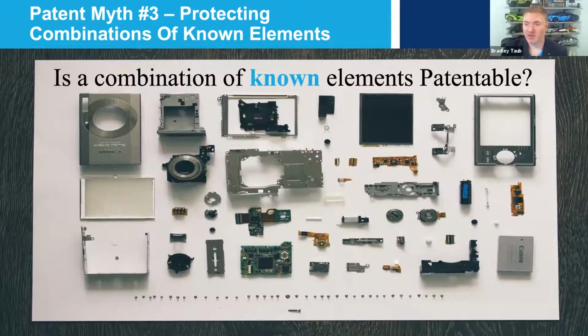Okay, myth number 3. Let's see if my Mythbuster friends can get this one. This one's tough. Is a combination of all known elements patentable? Can I get a patent on a combination of only known elements? All these elements you see here are known. You've got a memory device, a body, a lens, a display, some chassis, some chips, all known elements. People know about all these elements. Can I get a patent on this combination of known things?